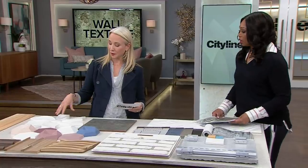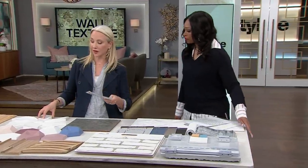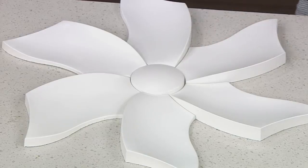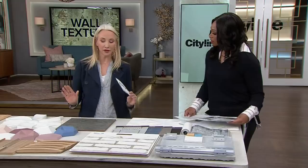We have this beautiful petal pattern that looks like a flower, and we do have a shot of that. This just shows you how it works, right? Isn't that pretty? Isn't that gorgeous? And it's all bumpy. It's all textured. Bumpy. Again, very bespoke, very custom kind of design.